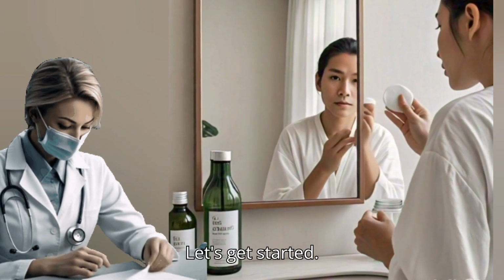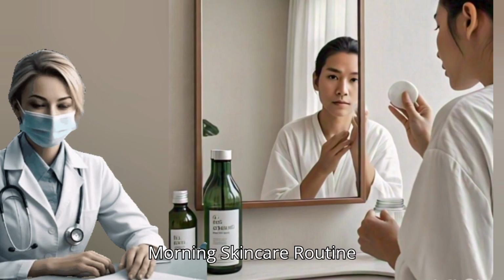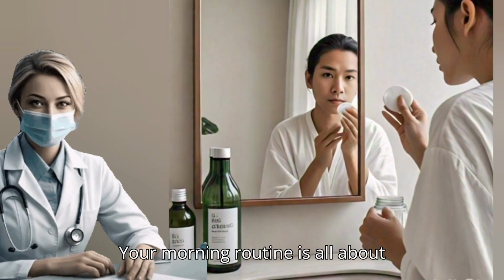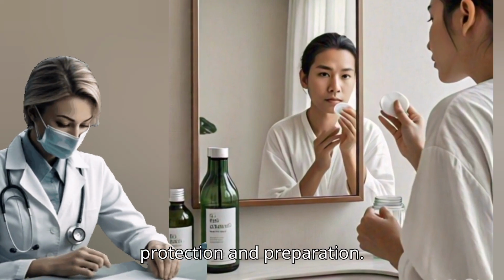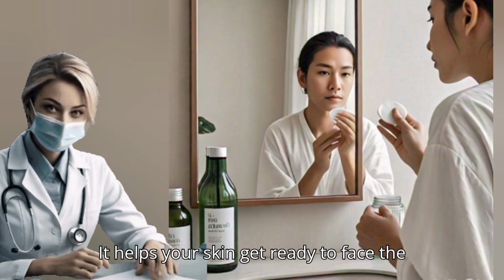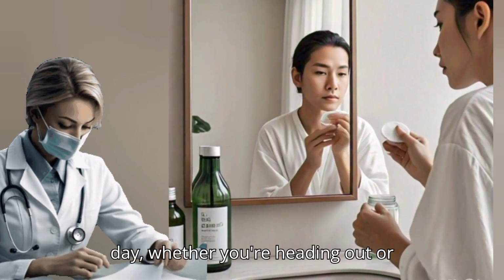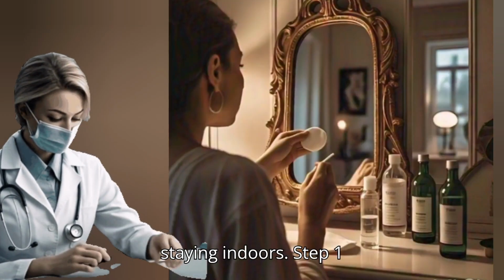Let's get started. Morning skincare routine. Your morning routine is all about protection and preparation. It helps your skin get ready to face the day, whether you're heading out or staying indoors.